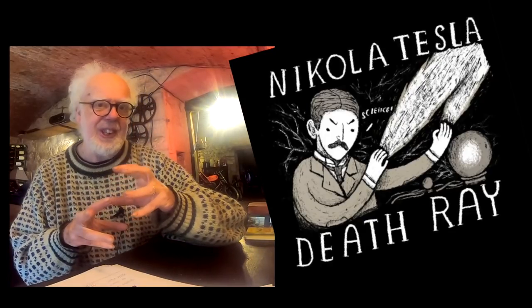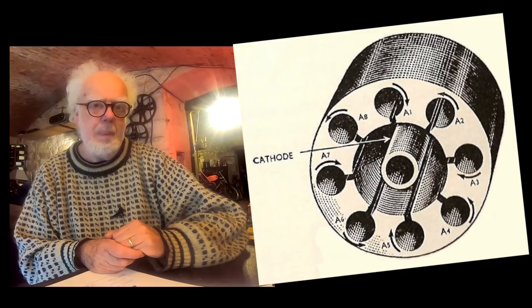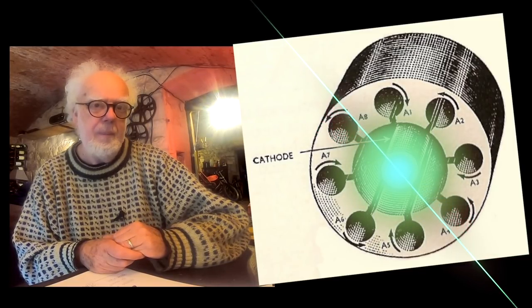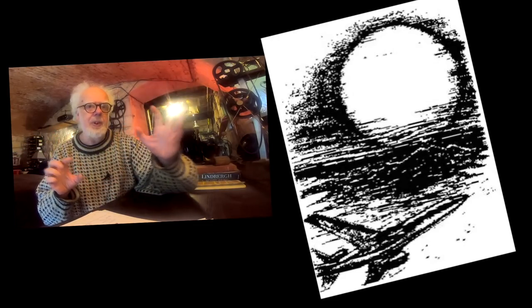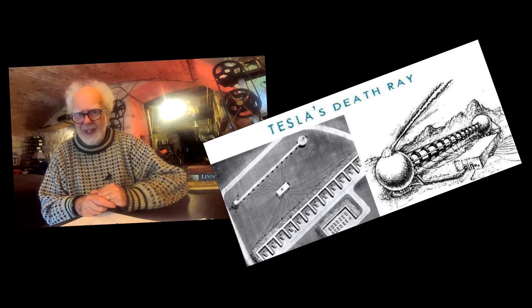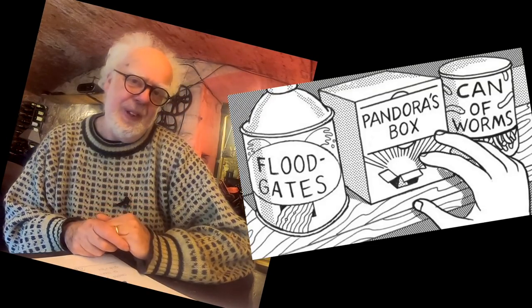Do you think there's a connection between the Tesla death ray and the development of the high-power microwave magnetron in Britain? And what about that intriguing Soviet stuff about scalar weapons and domes of protection? That sounds like it's connected to the Tesla death ray. So you can see, I've opened a can of worms for you.